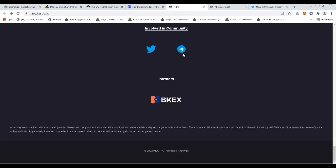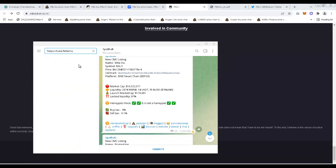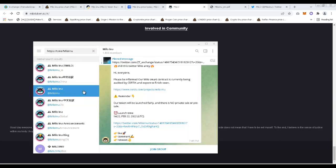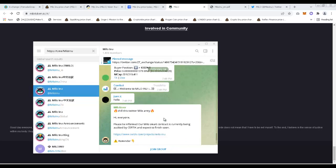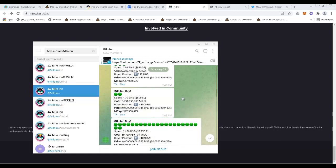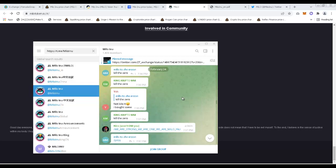Let's check their official Telegram group. Here's their official Telegram group. They have 1,869 members in the Telegram group, so that's a good amount of following. This is the Certik audit, so that's a good sign. It is a reputable auditing firm. Scroll up. Let's see if the users are interacting with each other here. Or not just bots. I hope they are not just bots here. Seems like they are just bots interacting with each other.